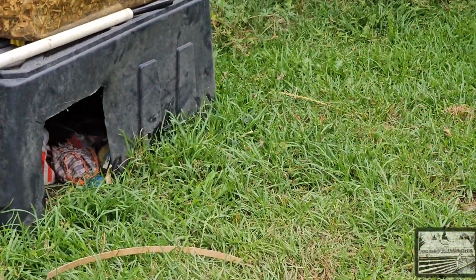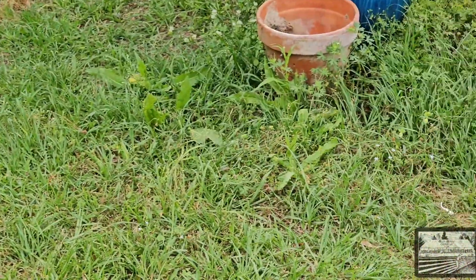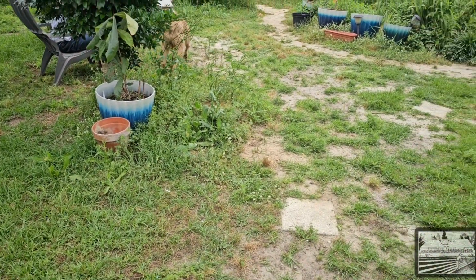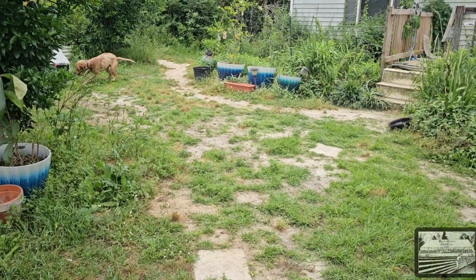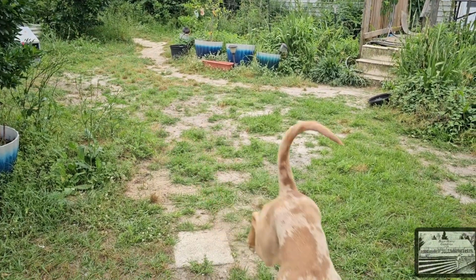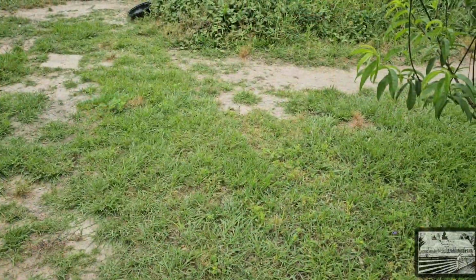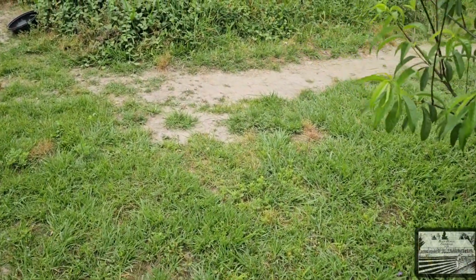Getting more toys. Oh, got the ball. Yay, you got that ball. Good boy.